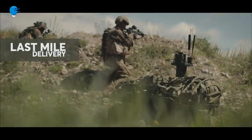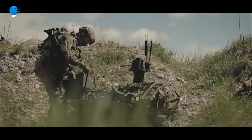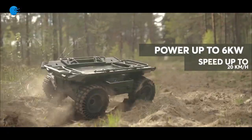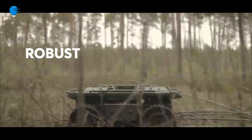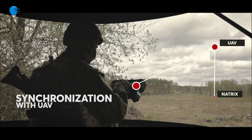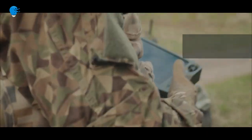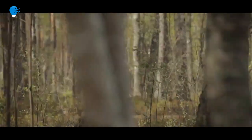Speaking to Jane's, Brasa representatives said that the system is expected to undergo live fire testing by the end of the year, and computer simulations have also been conducted. Jane's understands that the idea for integrating the FN Herstal system onto the Natrix emerged during trials for Integrated Modular Unmanned Ground System, IMUGS, the European Union's EU UGV program in September 2021.